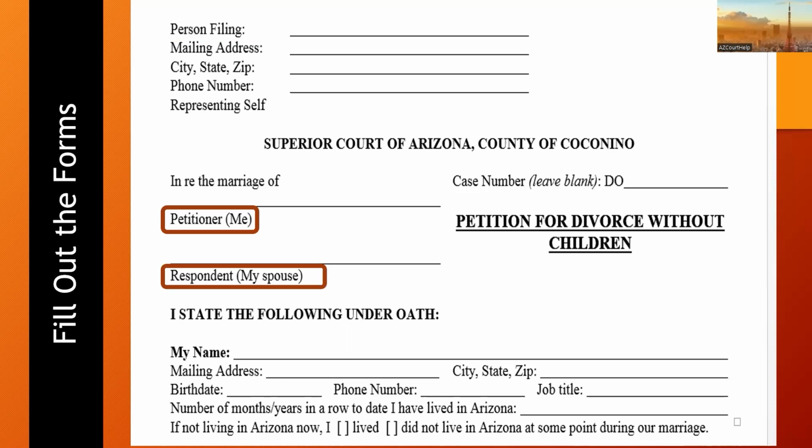And then this section is asking for the names of the petitioner, that's the person who's starting the case, and the respondent, that's going to be the other party. This isn't saying who is filing this form, it's just identifying which case this is. This is Jane Doe as the petitioner and John Doe as the respondent, for example, but maybe John is filing this form. And whoever is the petitioner on day one of the case is always going to be called the petitioner forever in this case.